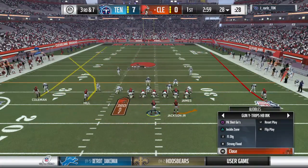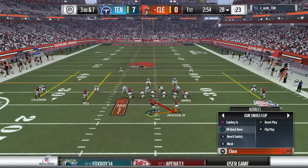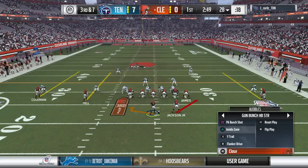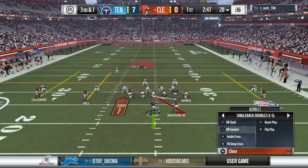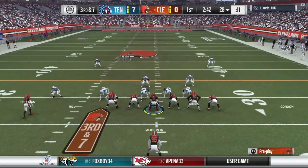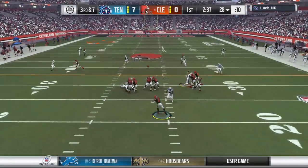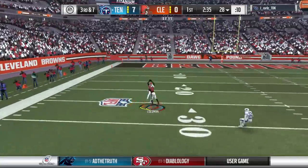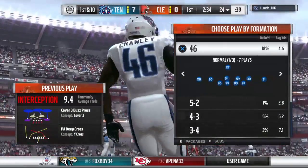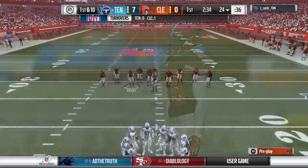So 3rd and 7 and an extra defensive back on the field here. Definitely want to play coverage here. Play action. Kessler. He's going to let this one go deep. Is this intercepted? It is. It's intercepted. A great read, and it's picked off. And they have the football and will take over at the 24-yard line.